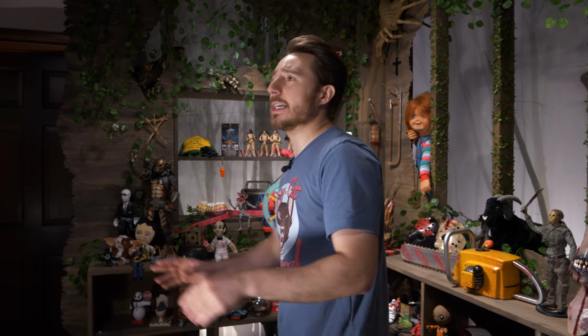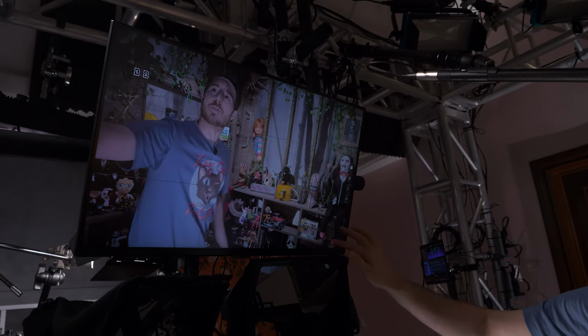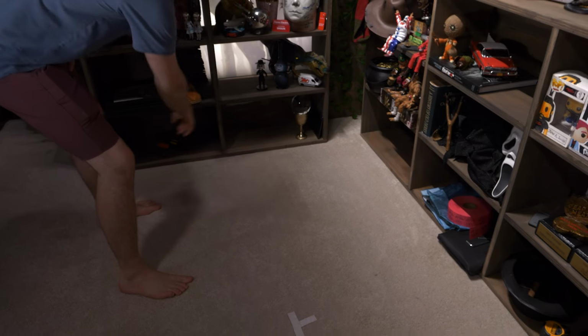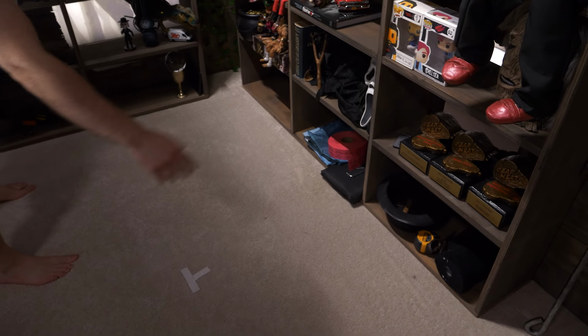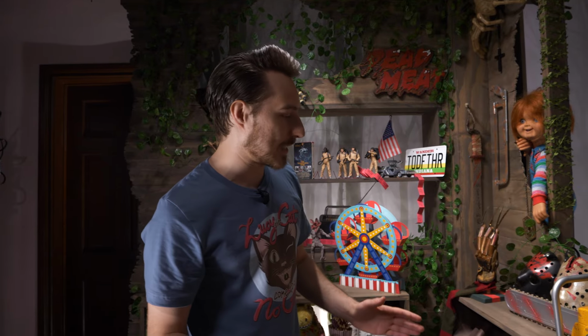I've filmed whole episodes and then gone to the camera and just found out that the card ran out 5 minutes in. So this will help avoid that. Really excited about that. As you can see, based on the frame, not every shelf is visible. That's why some of these shelves down here are currently empty or being used for storage. And I'm not entirely 100% done decorating the set just yet.